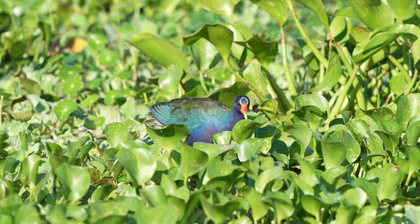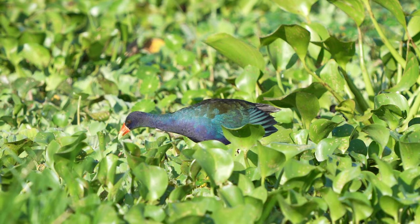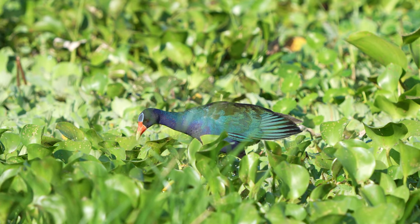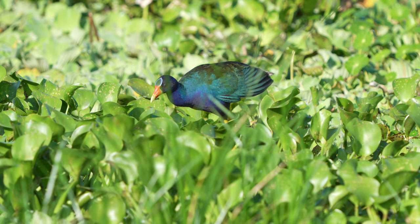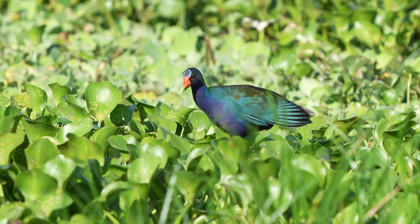I show these purple gallinules for quite some time because they are such a beautiful bird. If you don't like them for some reason, you can fast forward a bit. In all of these videos of wildlife, look for all the dragonflies to come roaring through the video. They were there by the hundreds and probably thousands.